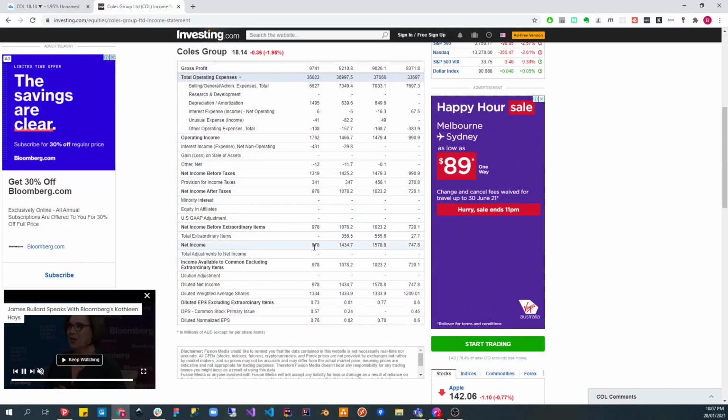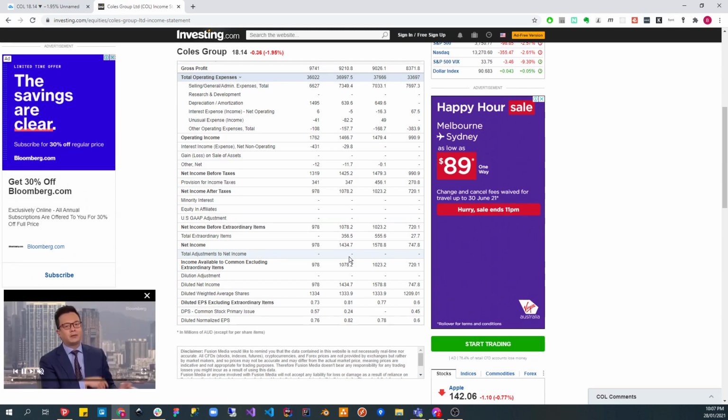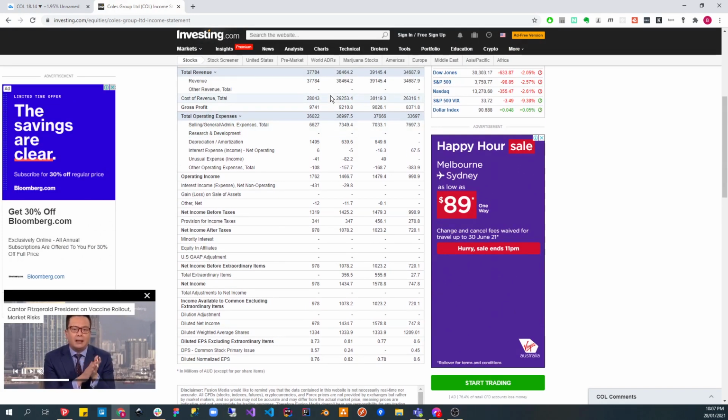All right, jump to net income. Net income's gone down a lot. So scary, isn't it? Look, research and development. I don't think I'm expecting Coles and Woolworths to do any research and development. So it's one of those things, yeah, whatever. If you don't do research and development, that's fine.